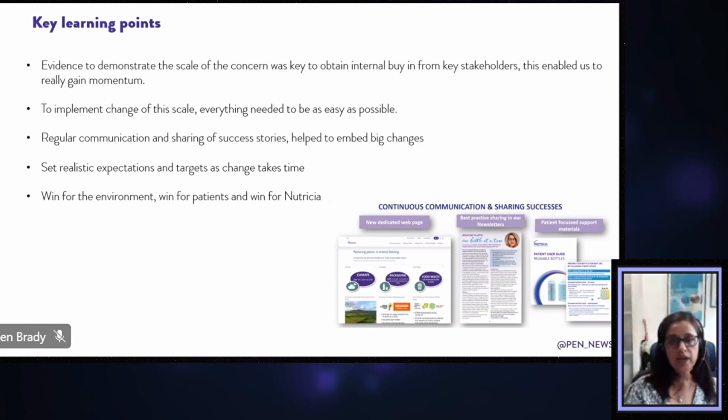It was really important to get key stakeholders in our organisation on board to roll this out, and demonstrating the scale of the concerns was really a big driver in enabling us to gain momentum internally. It was also really important, we realised, to make this whole change of practice as easy as possible for everybody, just to make sure that we take all possible barriers, or as many as possible, out of the equation. A big thing was to regularly communicate and regularly remind people that actually we do have this reusable option available now.